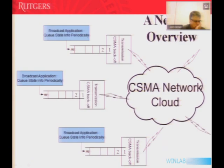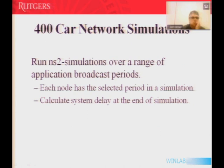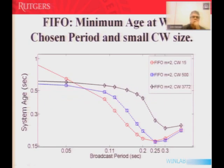This is the network overview. This is kind of trivial. You have all nodes that basically use one kind of strategy, either latest out or your FIFO. You run NS2 simulations, and basically let's go to the simulations. This is for the FIFO system. On the y-axis you have the system age, which we compute offline based on the simulations we do, and we basically do simulations for different broadcast periods. For example, a period of 0.3 seconds, 0.25, 0.05. So pretty large to very small broadcast periods, right?